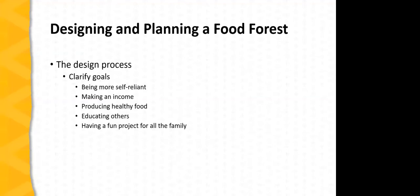If I were to have a group in person, which we hopefully will get to sometime soon, and I would ask each of you to tell me why you're interested in food forests, I suspect I would get different answers. I have actually gone through that exercise to help inform me as a presenter. In the past, in talking about food forests and perennial polyculture, here are the goals that I hear people talking about. First of all, being more self-reliant, particularly those folks who are thinking about homesteading and looking at parts of their life where they want to simplify and become more self-reliant. And a food forest is an excellent way to move along that path.